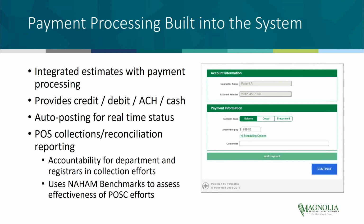So this screen is where we actually process our payments. AccuReg coincides with Patient Co, so our staff can take a payment inside of AccuReg. This keeps our registration clerks from having to move back and forth between AccuReg and Patient Co. A few good things about this is we're able to see the payments that have come in that day, and this allows us to hold our staff accountable daily. And Darlene, I think you can speak a little more on this.